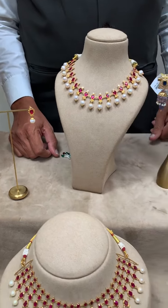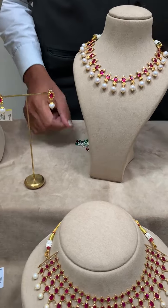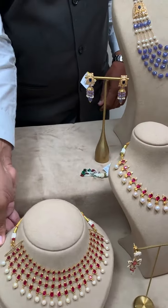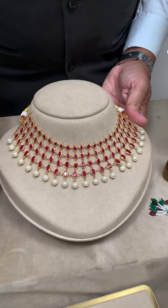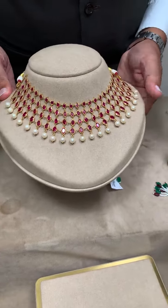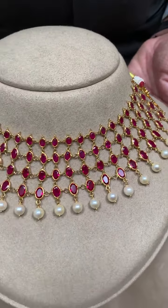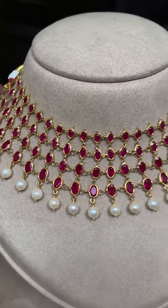So similar to this, I got a very nice necklace. You can see, necklace and choker, both you can use it. See this one. These are red CZs with freshwater pearls. Just have a look. Red color stones with freshwater pearls. This can be used as a choker and necklace also.